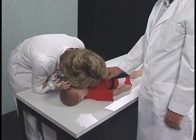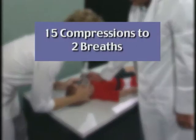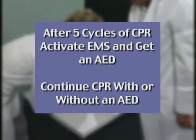In two-person CPR for a child, compressions are given with 1 or 2 hands on the sternum at the ratio of 15 compressions to 2 breaths. After 5 cycles of CPR, activate EMS and get an AED if this had not been done. Continue CPR with or without an AED as described earlier for adults.